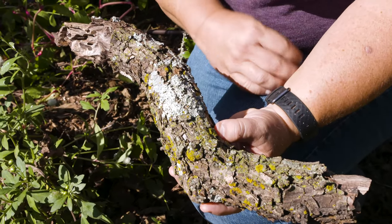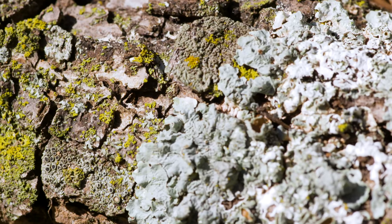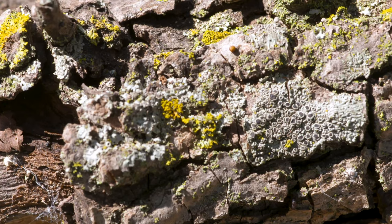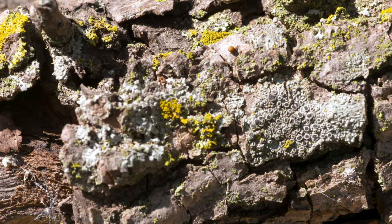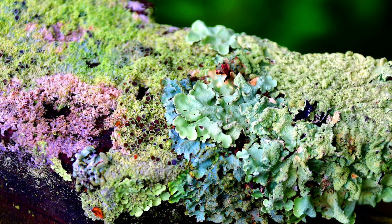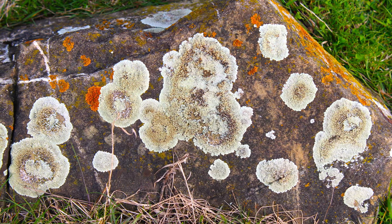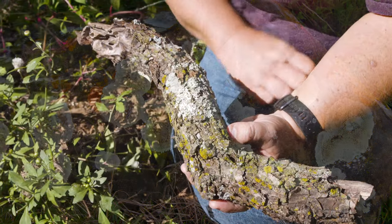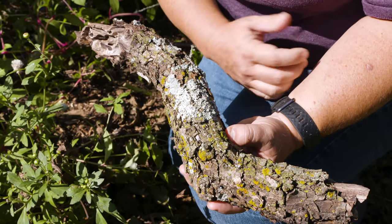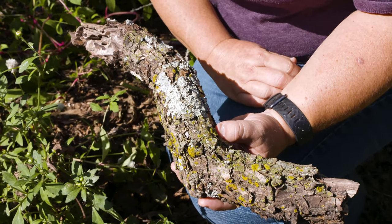So fungus cannot photosynthesize, so they can't make their own food. They have to digest things outside their body and then absorb the nutrients. But algae can make its own food because it photosynthesizes. But algae needs a wetter place to live. And so the fungus can absorb water and they can absorb nutrients, and then they can give that to the algae, and the algae photosynthesizes and gives its sugars to the fungus. So they work together to have a little place to live.